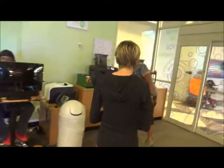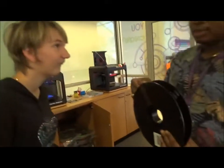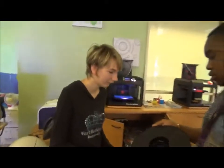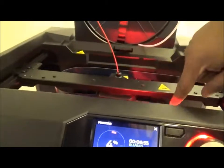It works from a plastic filament. And when you use this plastic filament, it goes in your extruder. Your extruder right here. Come closer. Zoom in on the extruder. The plastic goes in, and then it melts down and comes out and becomes a solid.